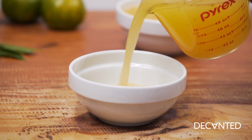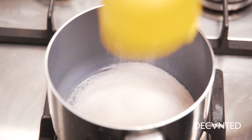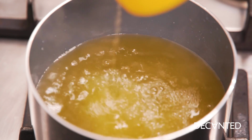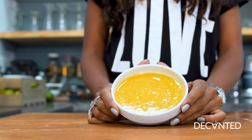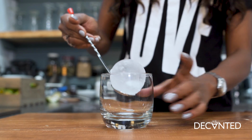So sorbet is simply a combination of fresh fruit or fresh fruit juice and some sugar. So we started off with a simple syrup base. We added in the juice and then some Portugal zest. And after you have placed it in the freezer for a few hours, you end up with a nice bowl of fresh Portugal juice sorbet.